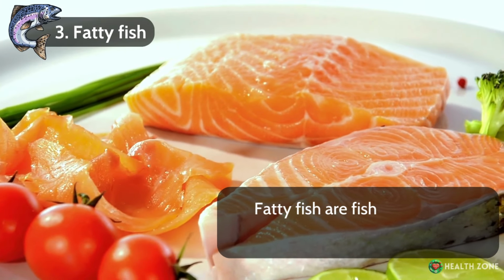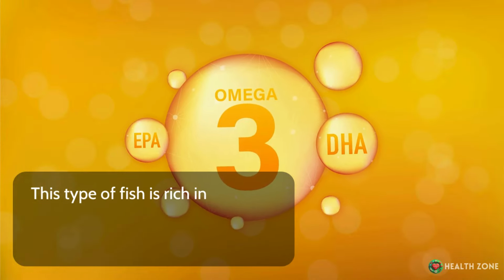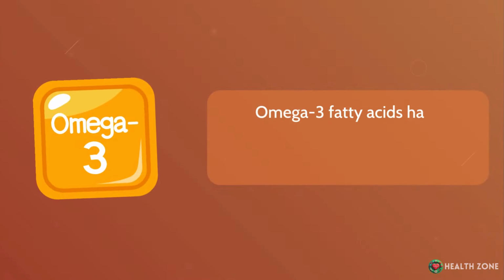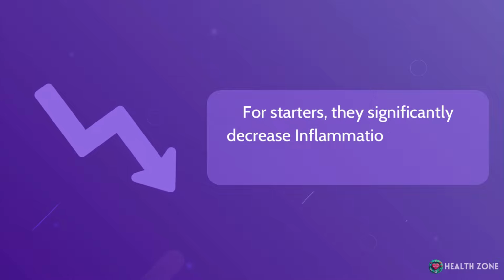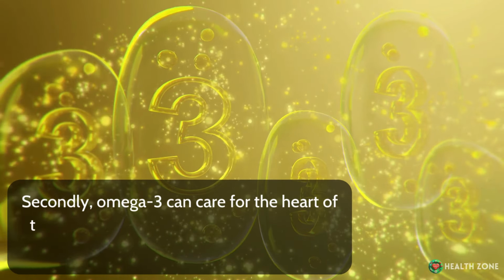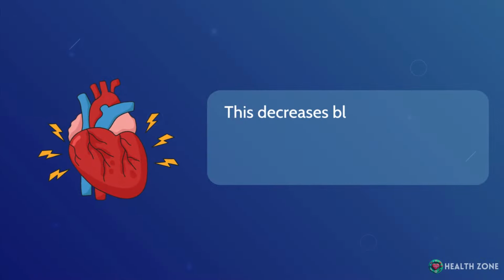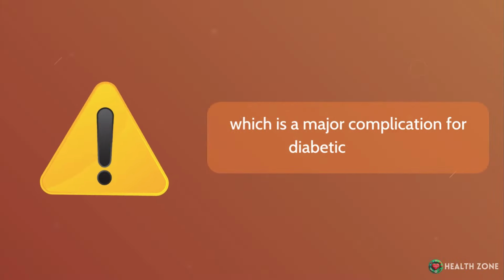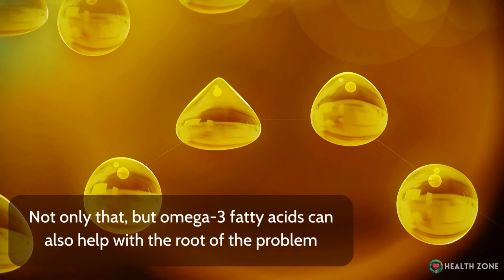Number 3. Fatty fish. Fatty fish are fish like salmon, mackerel, and sardines. This type of fish is rich in omega-3 fatty acids, specifically EPA and DHA. Omega-3 fatty acids have numerous benefits to diabetic patients. For starters, they significantly decrease inflammation, which is a major concern for diabetic patients. Secondly, omega-3 can care for the heart of the diabetic patient by lowering the levels of triglycerides in their blood. This decreases blood pressure as it decreases the risk of them getting heart diseases, which is a major complication for diabetic patients.